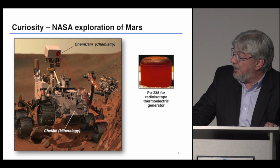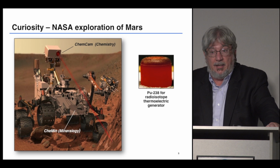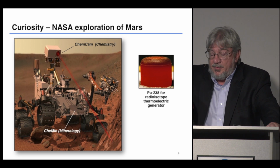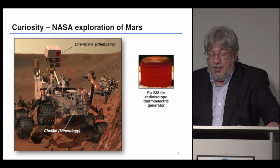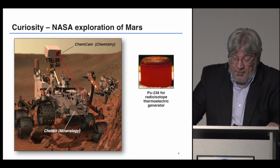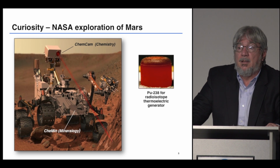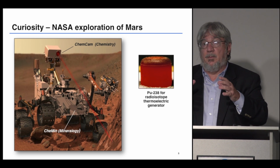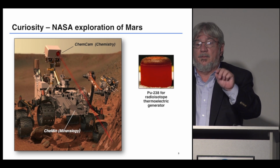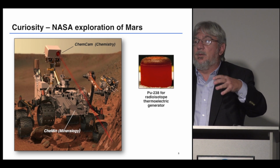And then the second one is ChemMin, which is a soil analyzer. There's a scoop on an arm there, and it picks up stuff and dumps it in a little thing that goes into an instrument that's actually on the rover. And there they do X-ray diffraction. What that is: if you imagine the crystal structure of a metal, the little atoms are all in a nice regular structure, and that's what makes it a metal.